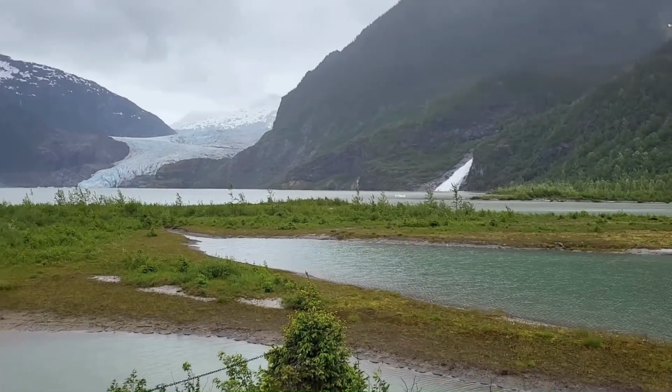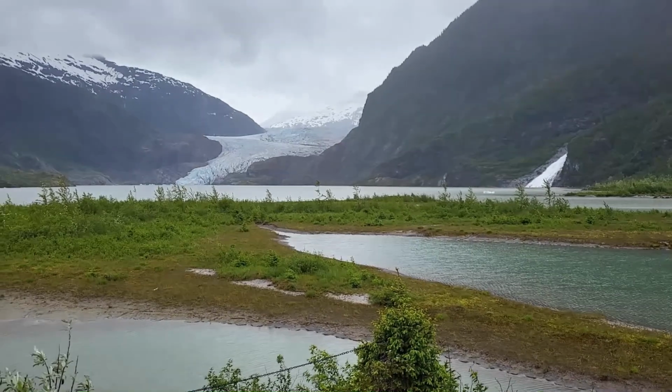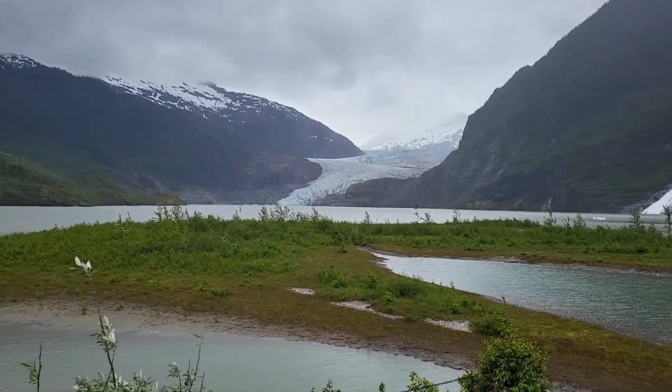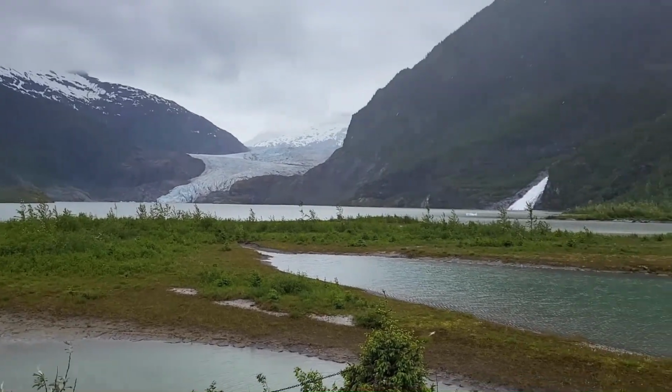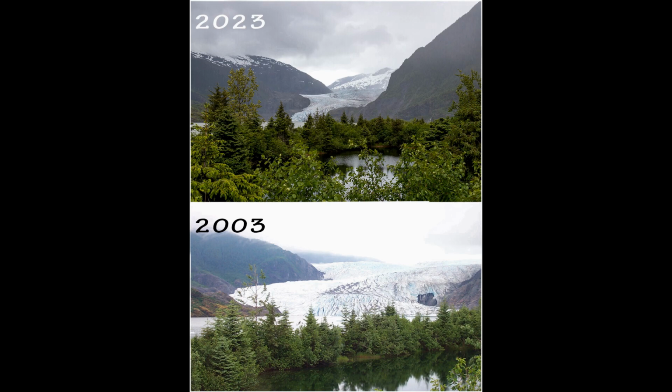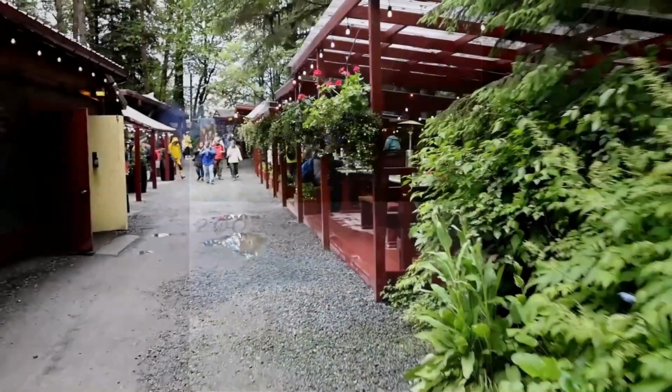Our first cruise port was Juneau, Alaska, and there is the Mendenhall Glacier. We were here 20 years ago, and it was amazing at how much that ice has melted in that time. In fact, I took a picture of it, so let's take a look at what it looked like in 2003 compared to now. My goodness, we have lost a lot of that ice.